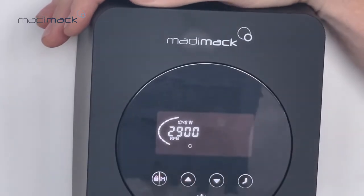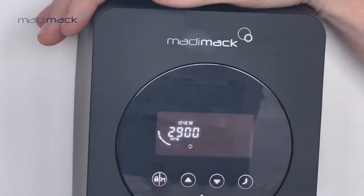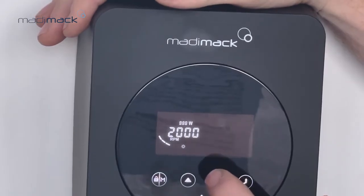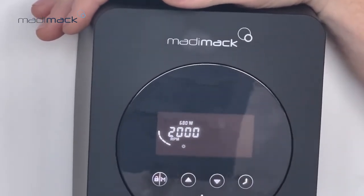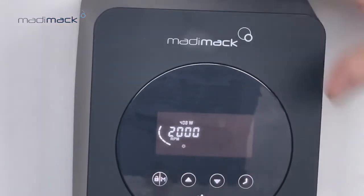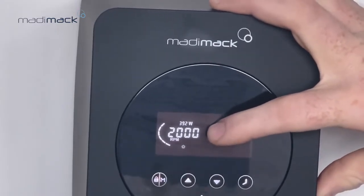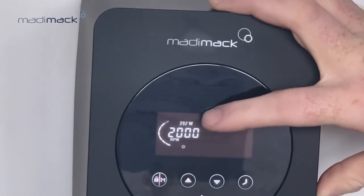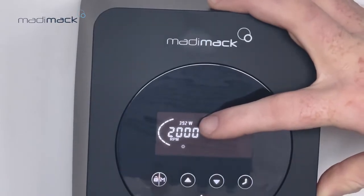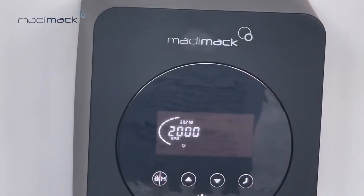So just to give you an example, we'll just drop the pool flow by about 30% to 2000 RPM. And the first thing you can probably notice is the noise level of the pump is drastically being reduced. And by just reducing the flow by 30%, we are now at 400 watts, which is a 60% reduction in the running costs. So that's double the energy saving for only half the speed.